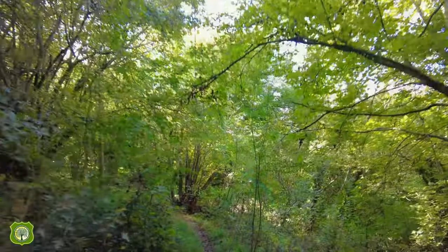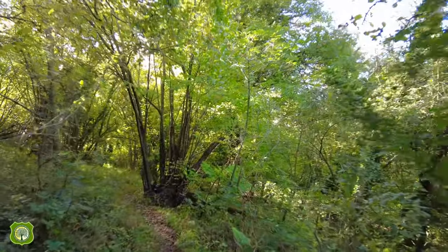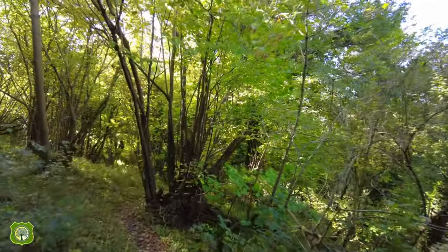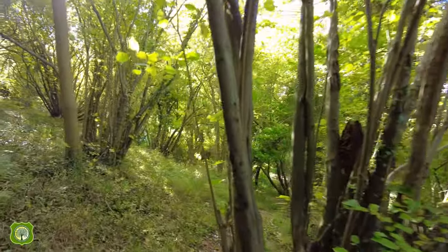I'm now back on my original route that I planned, and I'm walking through some dense woodland. It's nice and cool in here, makes a change from that blazing sunshine back there, but shouldn't complain. It's quite slippery underfoot in here. I'm having to be extremely careful. It's quite muddy. Obviously it doesn't get an awful lot of sunshine in here. A lot of the leaves are down and it's quite damp.